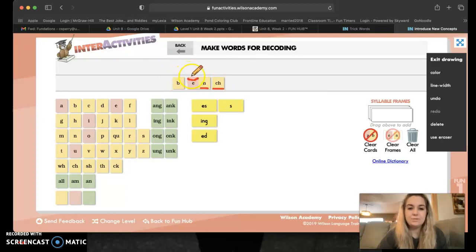So we're going to tap this word out very carefully. Each card gets a tap. Remember that. Here we go. B, E, N, Ch, bench. So our word was bench, like a bench that we sit on. And if I said first graders, where is your digraph blend? You would tell me N, C, H, because I'm blending my N with my CH.